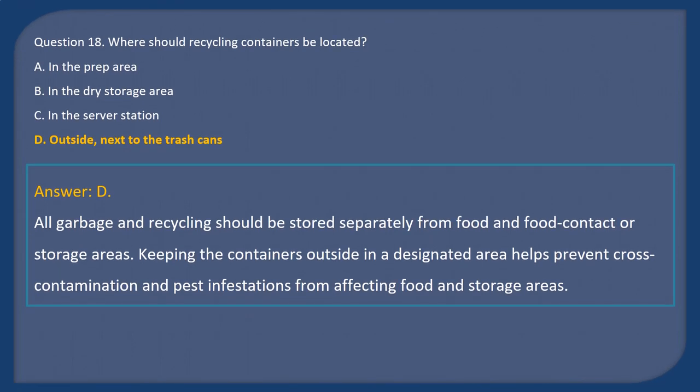Answer D. All garbage and recycling should be stored separately from food and food contact or storage areas. Keeping the containers outside in a designated area helps prevent cross-contamination and pest infestations from affecting food and storage areas.